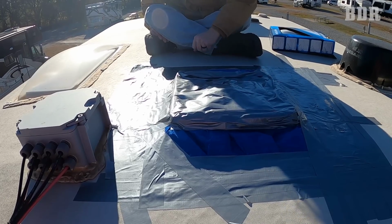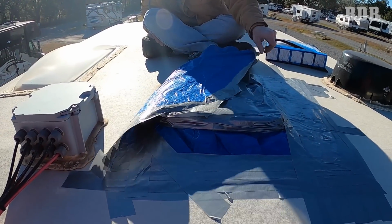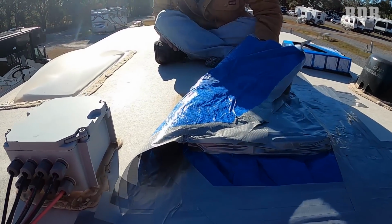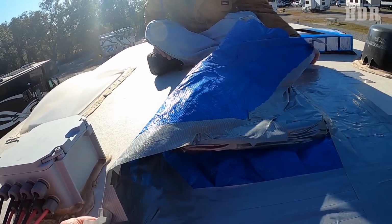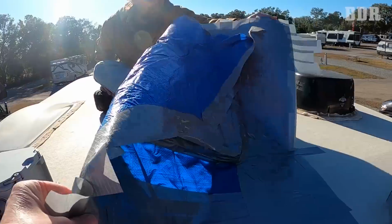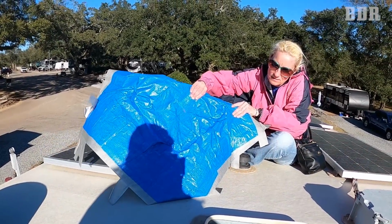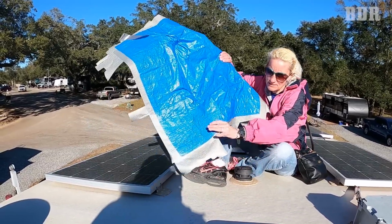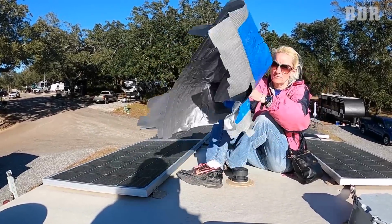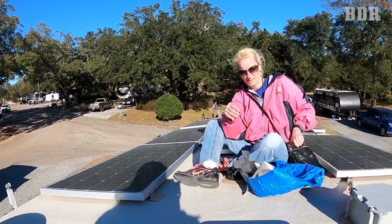It held pretty well, but it comes off pretty easily. Wow. That's all you now. Look at that, a She-Ra. This one came off quicker than I thought it was gonna. It's a do-it-yourself redneck hole cover.